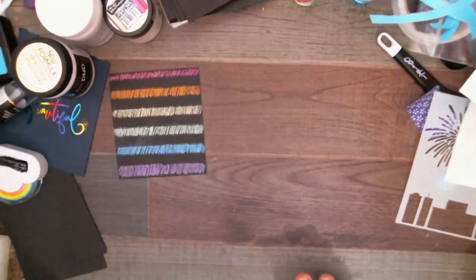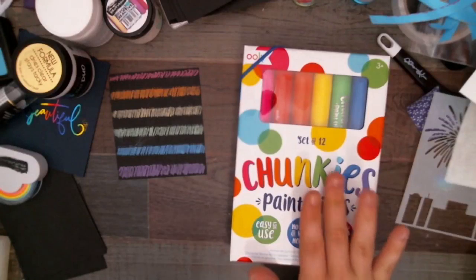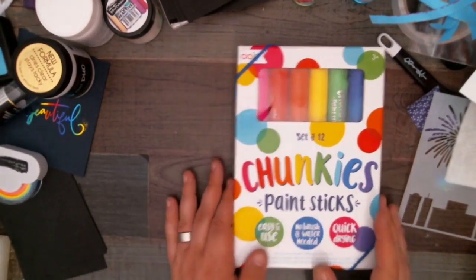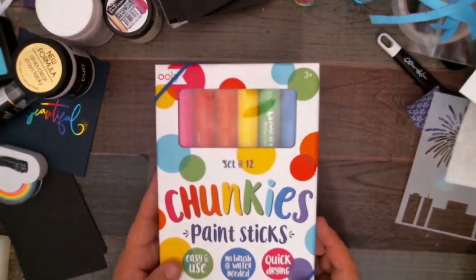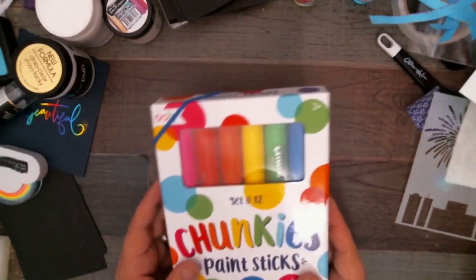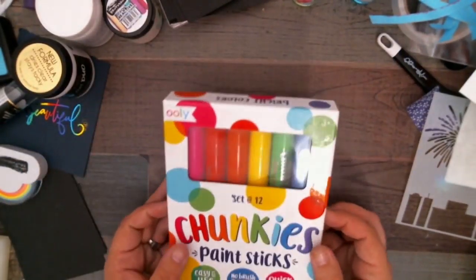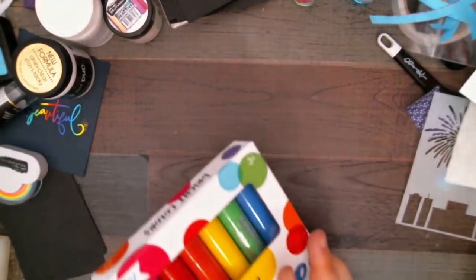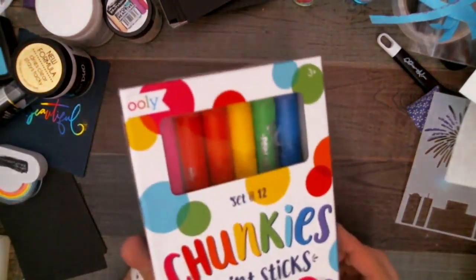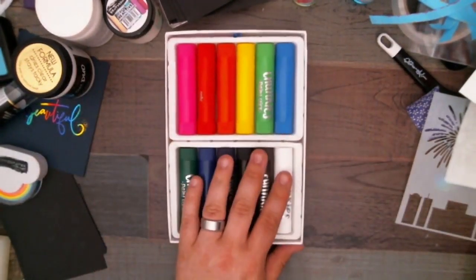All right, so now we're going to talk about the Chunkies. Let's talk about the Chunkies. Now, when I open this, tell me what they remind you of. But I'm not going to say it because I want to be able to keep my house and not get sued. So let me know what you think.